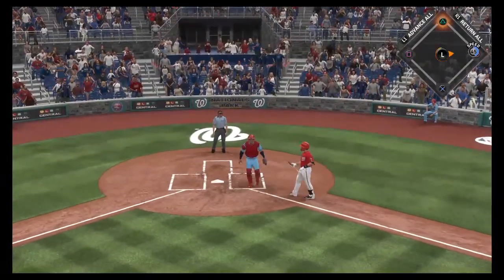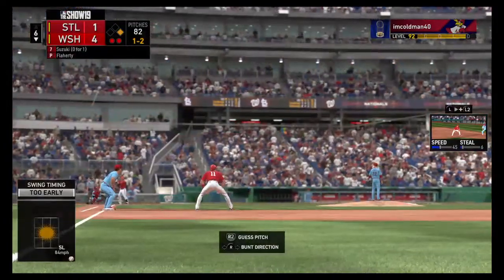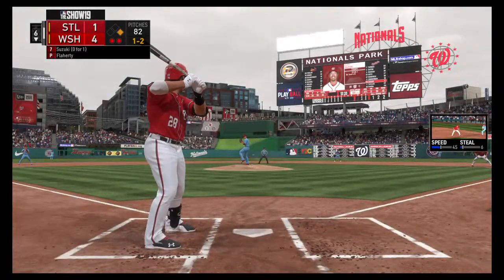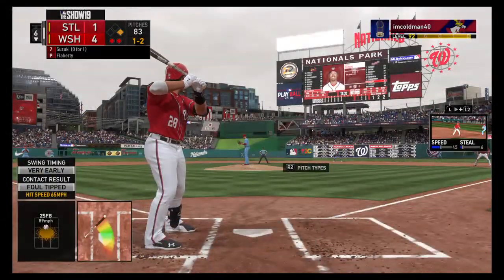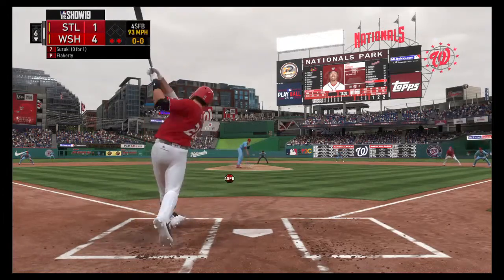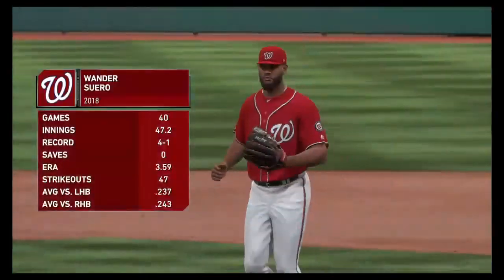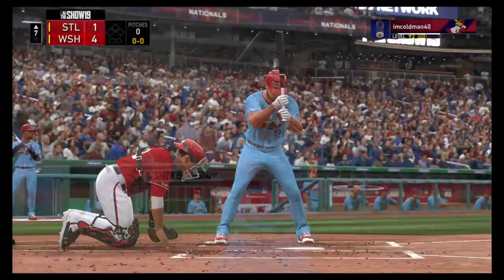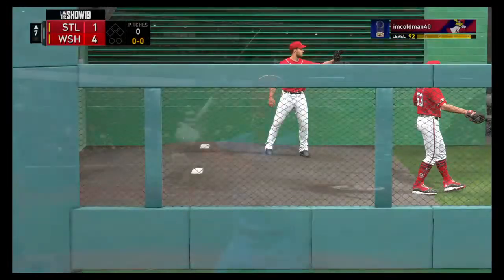And this one's in the dirt. And he'll rein it in as the count moves to 1-2. Still 1-2. And he will strike him out. Wander Suero is on the pitch from the bullpen now to start inning number 7. Number 51. Now to the plate, Paul DeYoung.